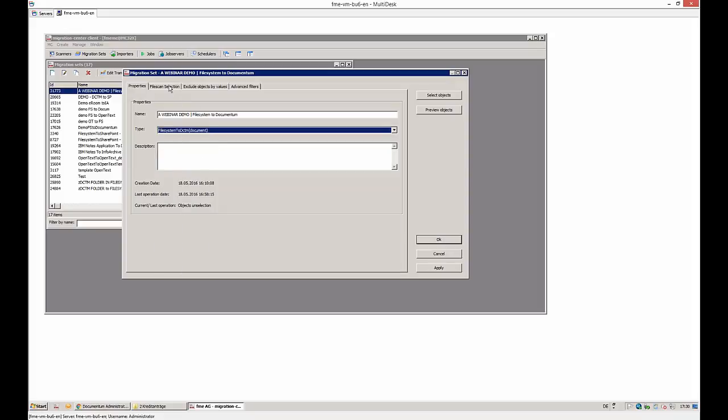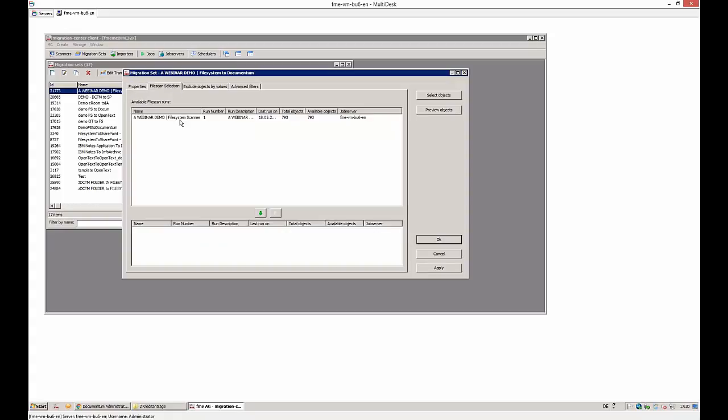Yeah, the next step is to choose a file scan. So now we will see all file scans which have been made from the file system. So in this case, we take this. And the next step could be to exclude objects by values. This means I do not want all the files from one scan inside this specific mix set. Maybe I want to exclude objects.